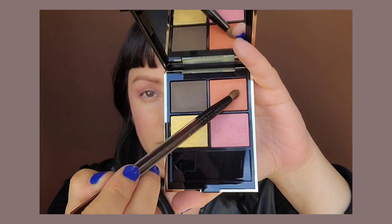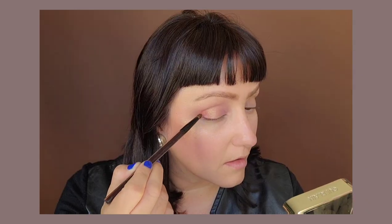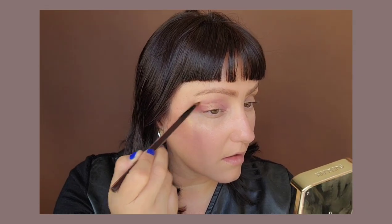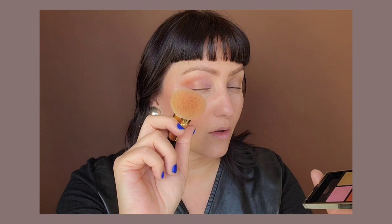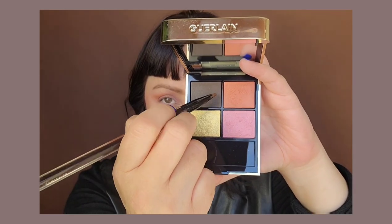A touch of gold to the cupid's bow of the lip. Adding now the terracotta orange color. I'm going to put that on the outer edge only to blend into the pink. And then I'm going to grab that same orange and put it on the apples of my cheeks. And to blend the pink and the orange together, I'm going to use a brush to blend it out.